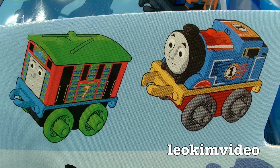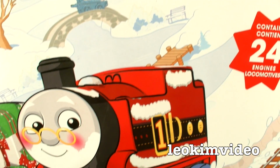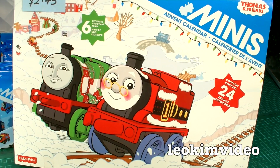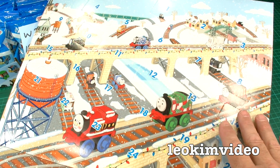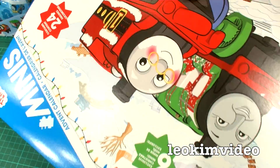Well, it didn't stop there, did it? It just kept coming. Well, of course, it's that merry time of the year. The next thing I saw in Australia for sale was the Thomas Minis Advent Calendar. Don't get me wrong, this is one of the best Advent calendars I saw getting about. It was way better than Hot Wheels one. I think it was better than what Lego were dishing out.